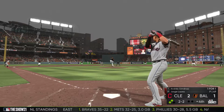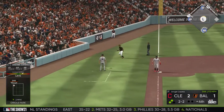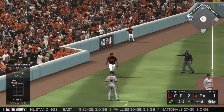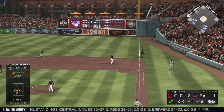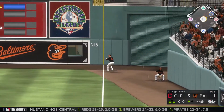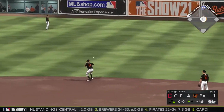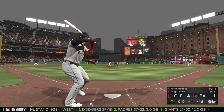Still nobody out. Andres Jimenez, 2-2, hit the home run earlier. He pops this one up into shallow foul territory. That's the first out. Runners can't do anything with it. Cesar Hernandez up next. First pitch swinging curveball into the right field corner. That's going to score 2. And Cleveland now up 4-1 in the 4th inning thanks to the double.